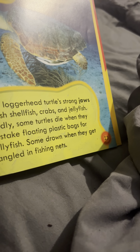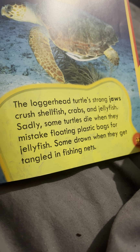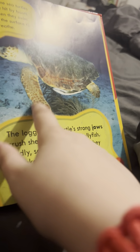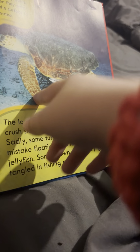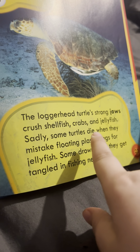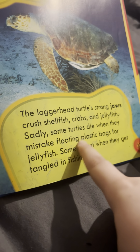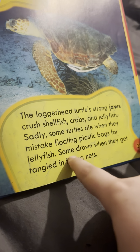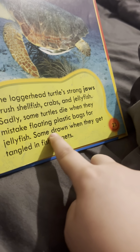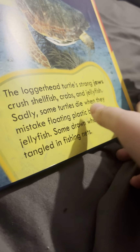The loggerhead turtle has strong jaws to crush shellfish, crabs, and jellyfish. Yeah, that's a fact. Turtles do eat jellyfish. Sadly, some turtles die when they mistake floating plastic bags for jellyfish. Some drown when they get tangled in fishing nets.